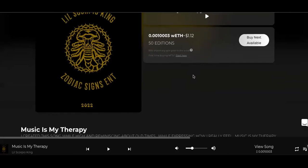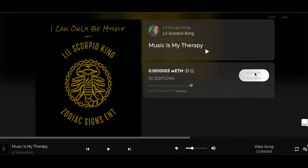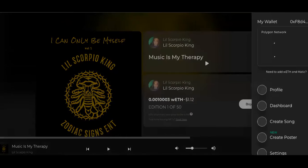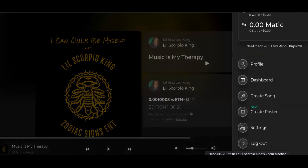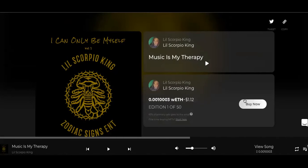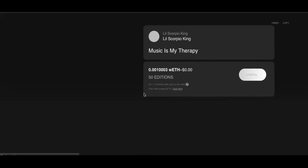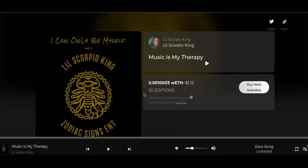But other than that, once you come up here, push buy next available, buy now. Now, it's going to get you where you don't have an account. So when you first get on here, you have to have an account. So I'm going to log out real quick so I can really show you how it is. If you click my link, you see, it's gonna keep going up too. There's a couple of cents.